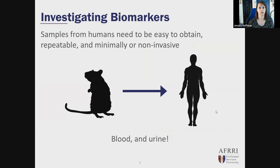So we're circling back to the overall goal, and we're interested in comparing what happens in the rat once they've been exposed to metal over time to what happens in the humans after they've suffered this type of wound. And people are typically not willing to give brain and liver samples for biopsy periodically. So the easiest way to do that is to collect blood and urine because it's repeatable and minimally or non-invasive.